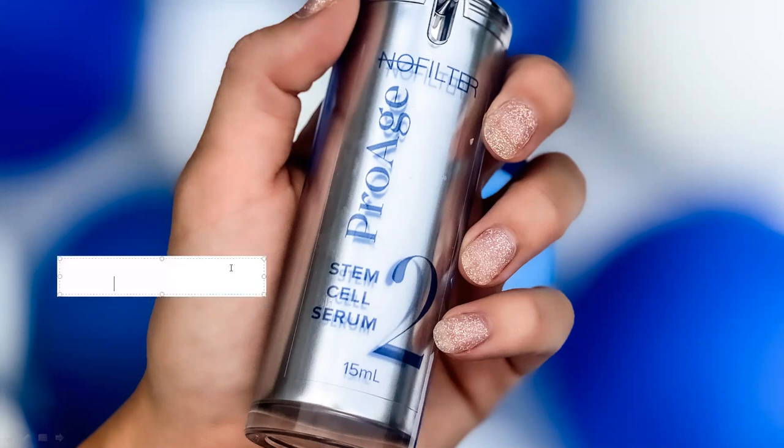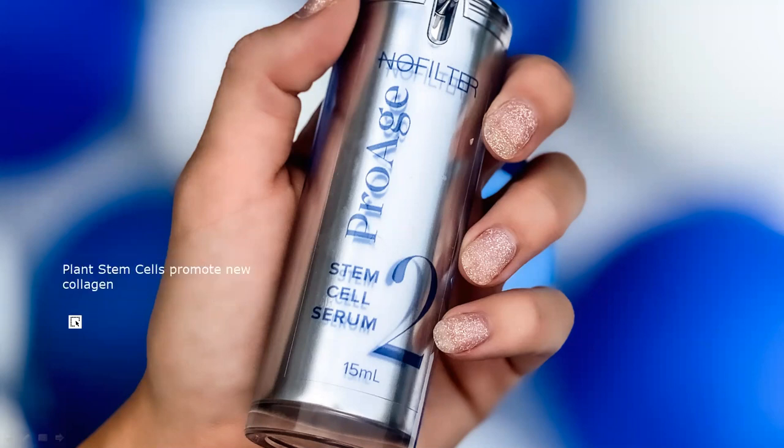Now, we pair that with peptides. This is really important. Peptides are amino acids that help build collagen, okay? And that is a protein. Amino acids are key in building. They are the building blocks. And they are needed in conjunction with the stem cells to regenerate the collagen fibers.